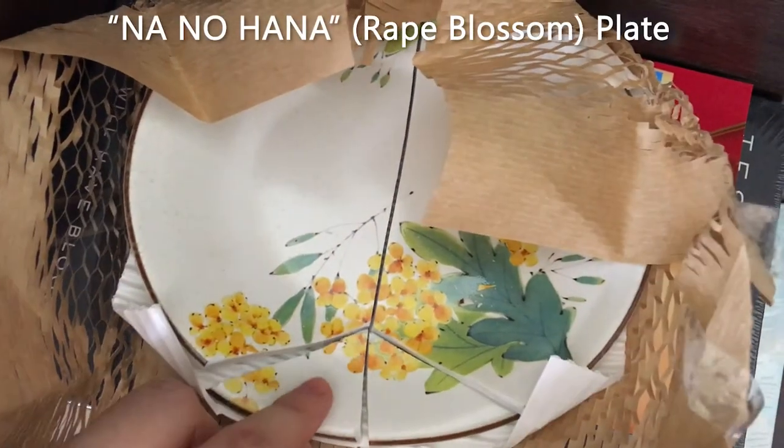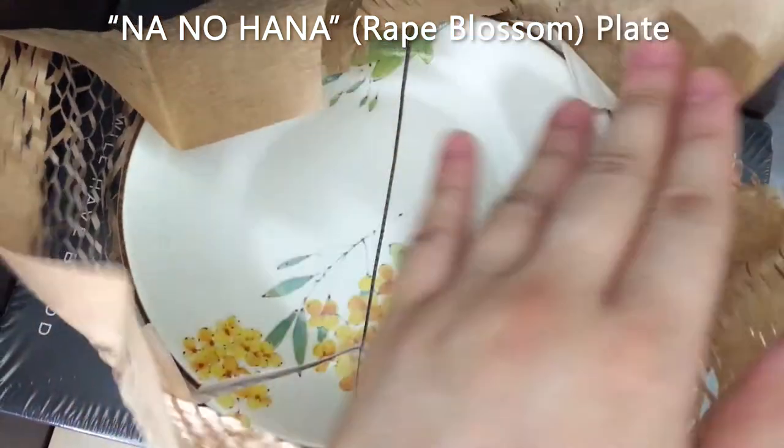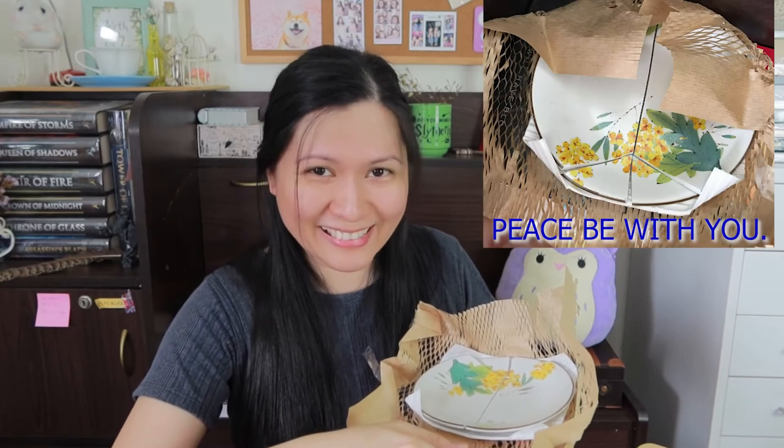And this is such a beautiful design too. The flower design is called Rape Blossom. I don't know who named the flowers, but rape, why? It's interesting how it's broken. It's broken in a way that resembles a peace sign. Maybe it's telling me to be at peace because it's in pieces.